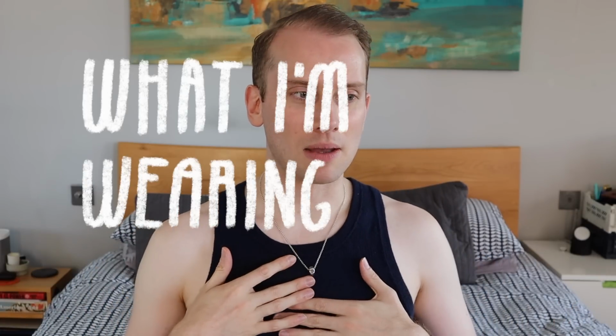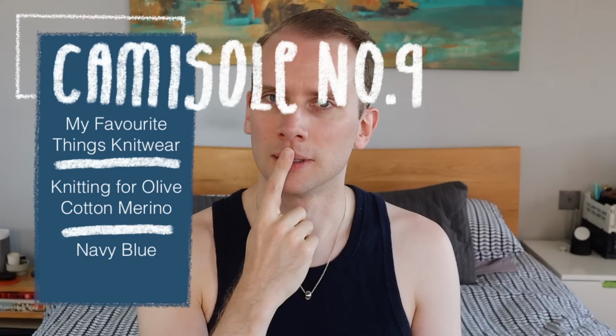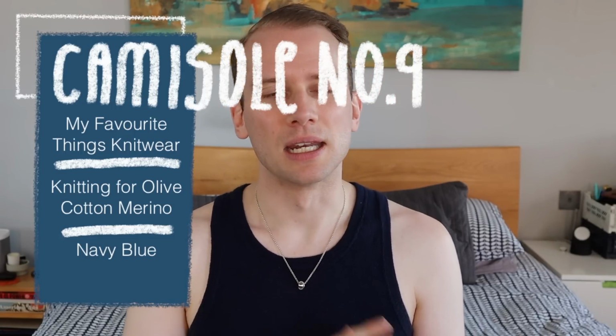which was almost finished in the previous episode. And this is the Camisole number 9 by My Favorite Things Knitwear. This is knit up in Knitting for Olive cotton merino in the color navy blue, and I've knit the large size. I'm about a 38 inch, 100-ish, just under 100 centimeters chest measurement across here, and this is the large size. I was just about to finish this, so I was right on the hem, just about to start the hem when I last filmed.